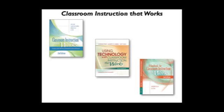Classroom Instruction That Works, second edition. If the book you have is not blue on the cover, you don't have the newest edition. I think ASCD would join me in encouraging you to go ahead and get that second edition of the book because it is much different in its nature than the first edition.